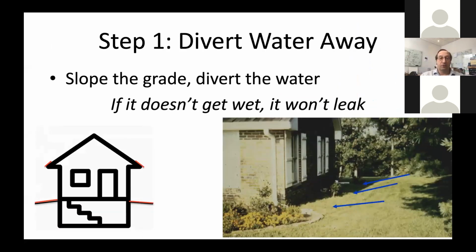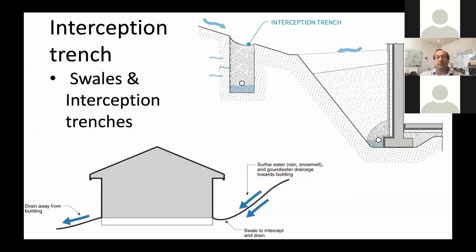So as I said, don't slope the site towards the house. This is not as uncommon as people think, especially in areas with any kind of hills or valleys, whether you're talking Kentucky or you're talking Vancouver, British Columbia. There tends to be a lot of sloped sites. And so we need to make sure that we don't collect surface water and subsurface water and drain it towards the building.